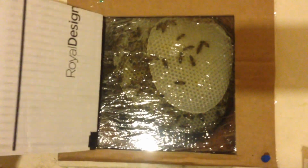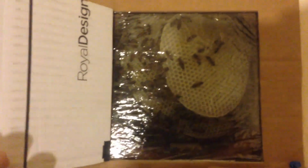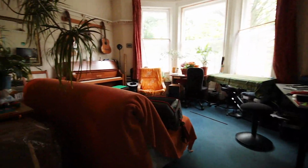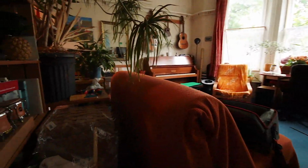What happened next? Clearly they were running out of space. I started noticing they were chewing away on the cardboard window, and I was afraid they would move into my kitchenette, because I literally only have one room I'm living in, so I'm not quite prepared to share it with flying bees inside. I couldn't really see that work.